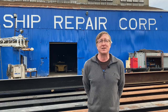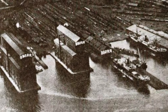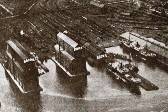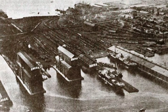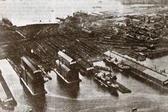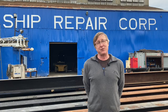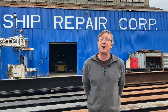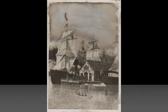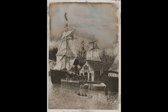But in the 1840s, the B&O ran railroad tracks here, and we were able to ship things that were grown in the interior, grain and whatnot, in Indiana and Illinois and Ohio, come here by train and then out by ship, as well as get things in from all over the world and ship them all over the still relatively new United States. After the Civil War, that train track became important because it was not only goods coming in, it was people coming in. Locust Point became one of the largest points of entry, especially for European immigrants, second only to Ellis Island in many years.